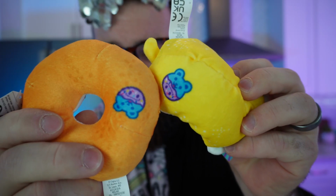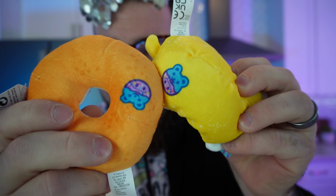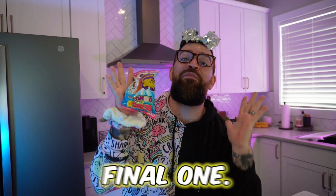So I've been looking at this a little wrong. There is a bear and a donut on its butt. I know, guys. I know. I made a mistake. That's okay. All right, everybody, this is the last and final one.